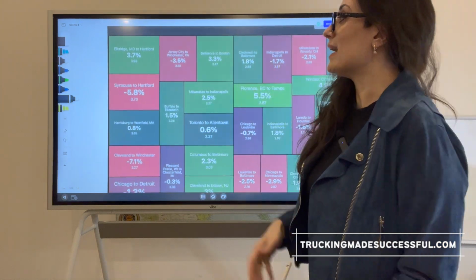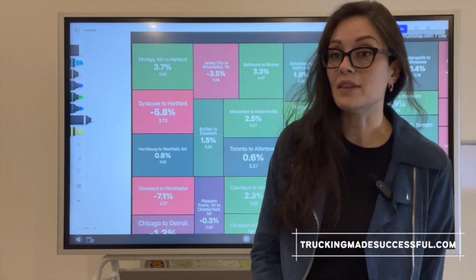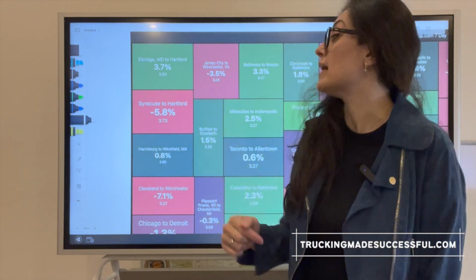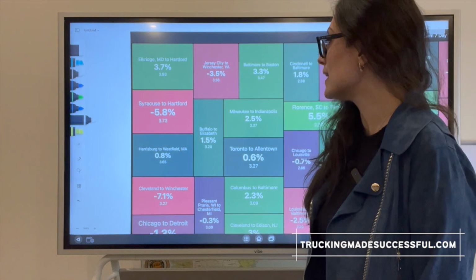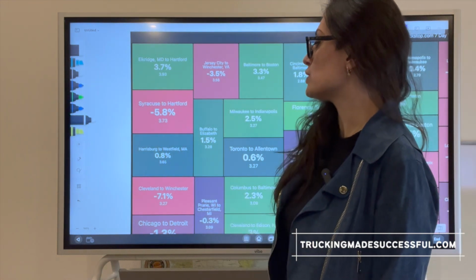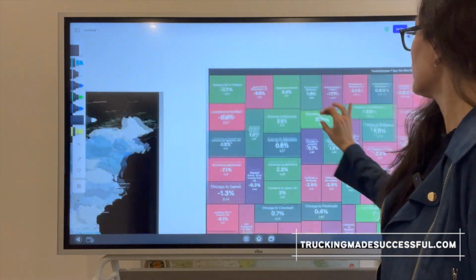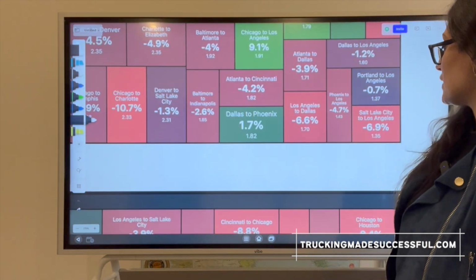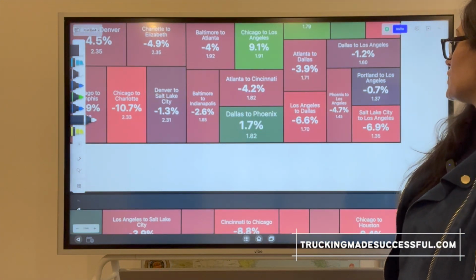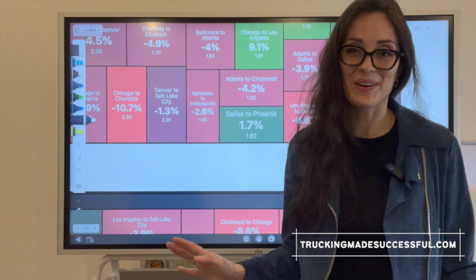You can see that the best lane is from Elkridge to Hartford, $3.93 per mile. Again, this will be down below. Syracuse to Hartford, $3.73. Then we have Harrisburg to Westfield, Massachusetts, and so on and so forth. The worst lanes for dry vans are Phoenix to Los Angeles, Salt Lake City to Los Angeles, Portland to Los Angeles, Dallas to basically the West Coast. Just stay away from the West Coast if you have a dry van.